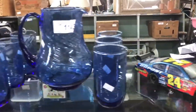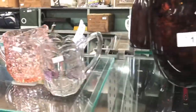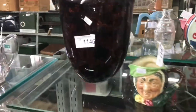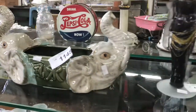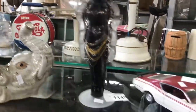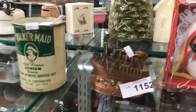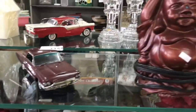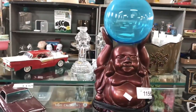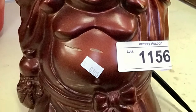Nice pitcher and tumbler set. Elephant planter. This is a sculpted piece of glass, vase. Now, this is neat, a little plasma lamp, Buddha. That's it, and it does work. And this sells pretty regularly in the $35 to $50 range.